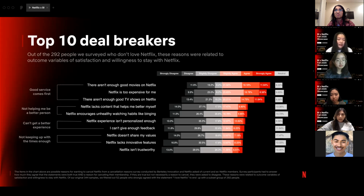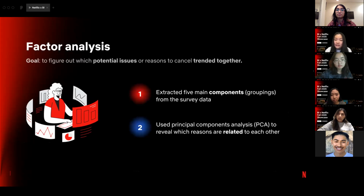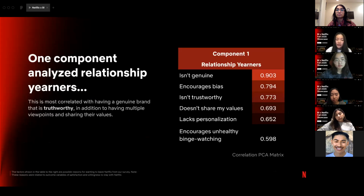But now we can also see that there are more subtle reasons stacked up against these main 3. These include that Netflix is not helping people be a better person, that people can improve their experiences, and that Netflix isn't keeping up with the times. And then finally, factor analysis was important for us to figure out which potential issues trended together. And so first we extracted 5 main components from the survey data and then used PCA to reveal which reasons are related to each other. And so our main component grouped together relationship yearners, people who want a relationship with Netflix, which indicates a group of people who are generally distrustful of Netflix and their intentions and canceled because of this. And overall, our factor analysis helped us create structure and meaning from all of our data.